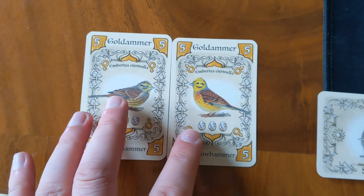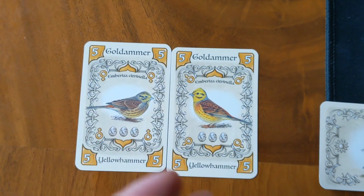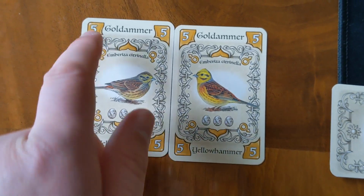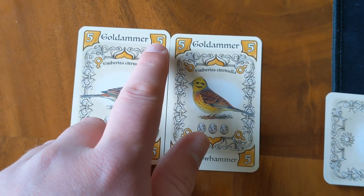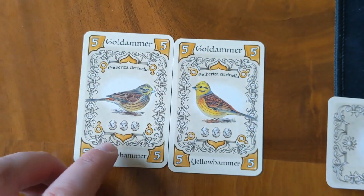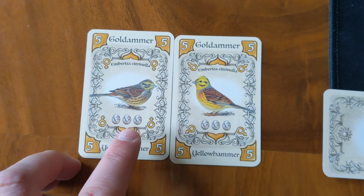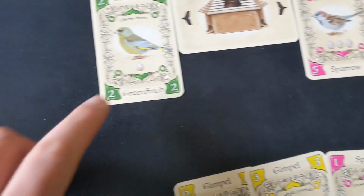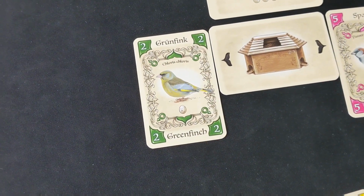Additionally, if you have the majority of a particular suit of cards or a bird type, then you're going to get these eggs on there as well, which are going to be half the points of the value here, rounded up. So you see in this 5, you're going to get an additional 3 points. And again, that is going to count for every single suit of cards, for these bullfinches, for these sparrows, for the greenfinches, and so on.